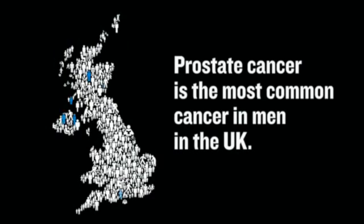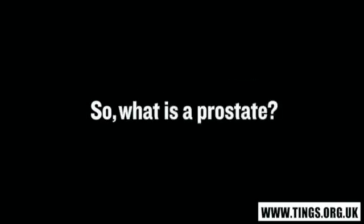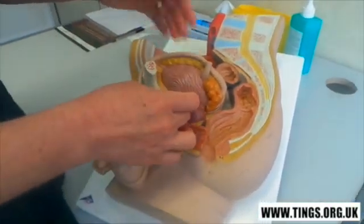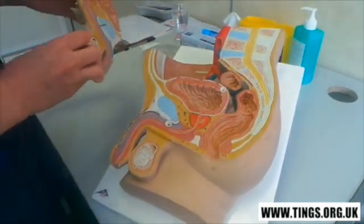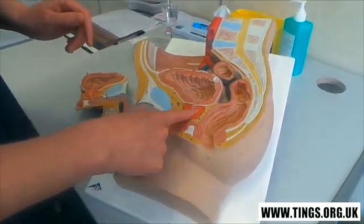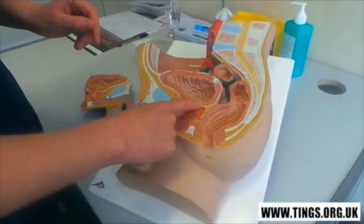Prostate cancer is the most common cancer in men in the UK. So, what is a prostate? Well, only men have one. What you've got in here, you've got the bladder, and underneath the bladder is where your prostate sits. So if I just open up that, you can see a bit more clearly. You have the bladder here, and the water pipe that runs through so that you can wee. The prostate sits underneath here.